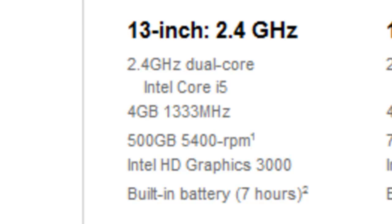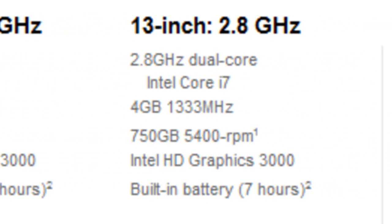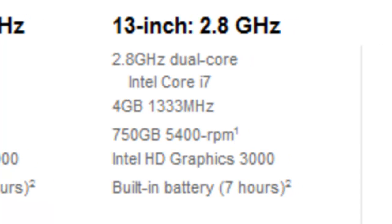Then we go into the second 13 inch. It's a 2.8 GHz dual core Intel Core i7 processor with 4 gigs of RAM, 750 GB hard drive, 5400 RPM, Intel HD Graphics 3000, built-in battery with 7 hours once again. So that is it for the 13 inch, and then we go on to the 15 inch.